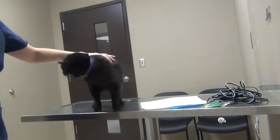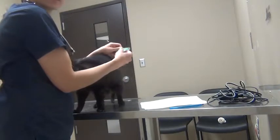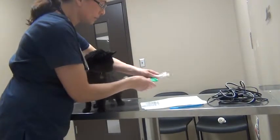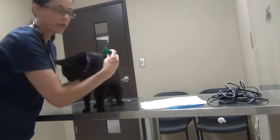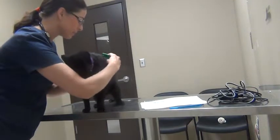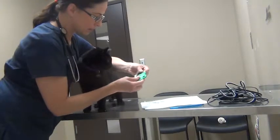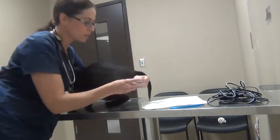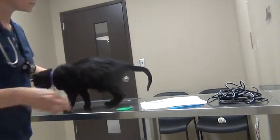I'm just going to check him for fleas with a flea comb now. He's really enjoying this, buddy. We apply flea prevention on him every month, so he should not have any fleas. And we're going to check him to make sure we don't see any flea dirt. He cannot be enjoying this more. Okay, so the only thing I see is a little bit of flaky skin, and of course his dull hair. But other than that, I don't see any evidence of any fleas.